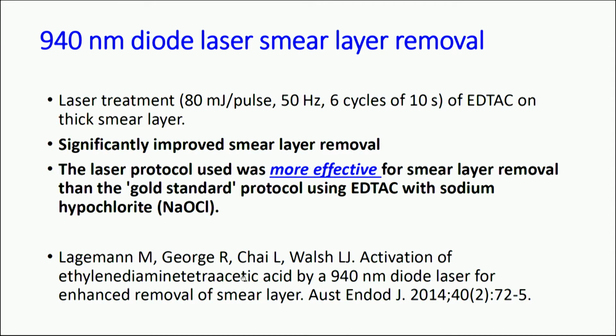And we tested in one study using a 940 diode laser and showed that it was much more effective for smear layer removal when we measured it in a blinded study using this laser activated protocol. So this is one of many studies that show there's some pretty good evidence beginning to emerge now. So I think it's a really, really promising area for investigation.